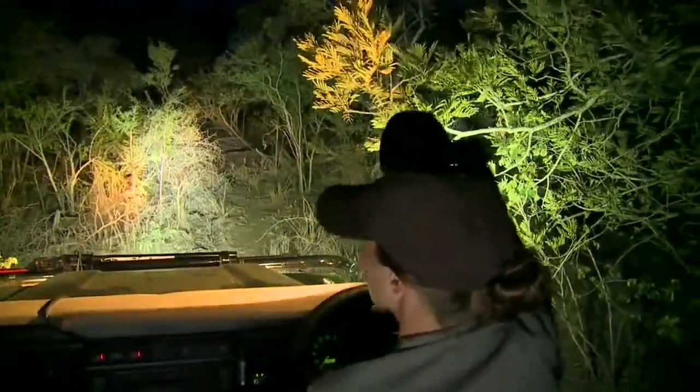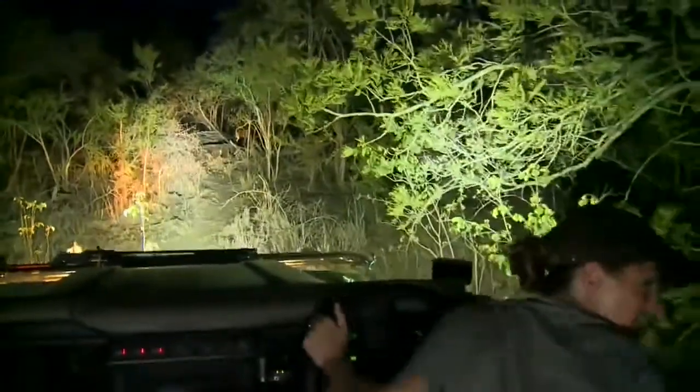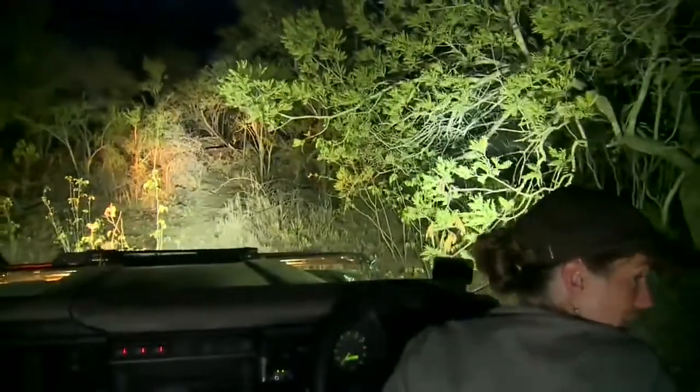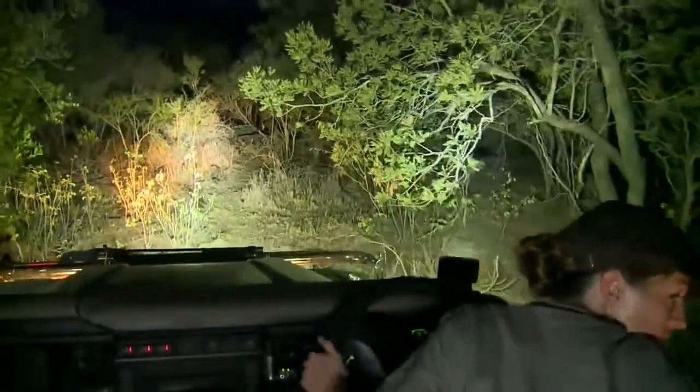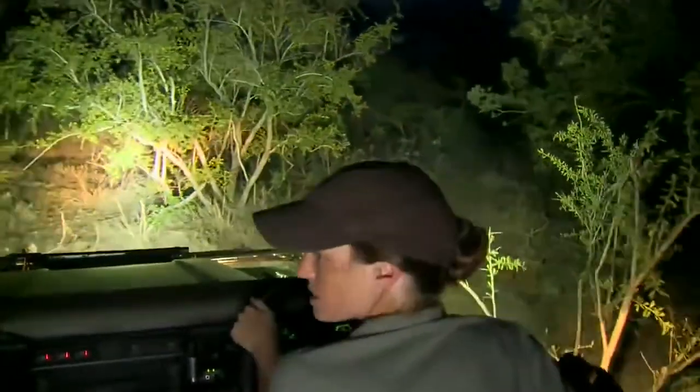Go through here. We're going to have to go around. Very tricky to drive through in the night after lions. You run the risk of doing serious damage to the car, which obviously we don't want to risk.